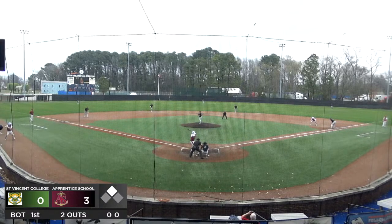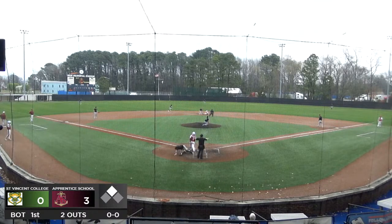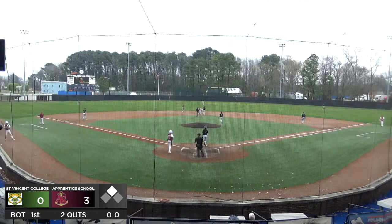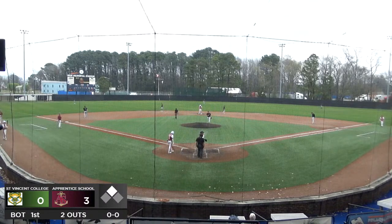First pitch was a strike to Jet. Second pitch was a ball. And Riggs goes, swinging strike, and Riggs is in there safe. That's Riggs' sixth stolen base of the season. He's now 6-for-7 in the stolen base department.